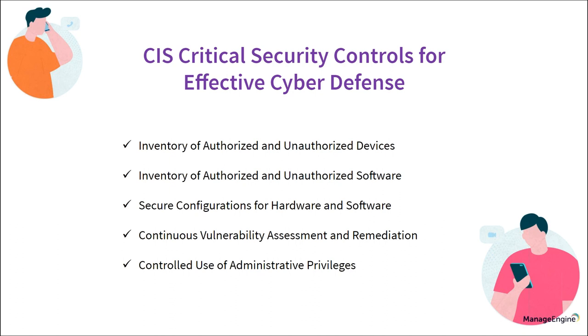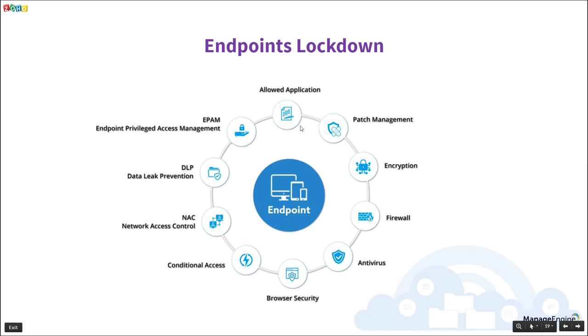Then controlled use of administrative privileges. How to reduce or strip down the administrative privileges for the user, make sure they have lean administrative privileges, make sure none of the users get exploited. So these are the top five or six CIS security controls that are recommended for an effective cyber defense. Let's align that to the real time. We at ManageEngine are looking at endpoints lockdown.